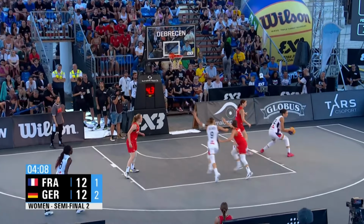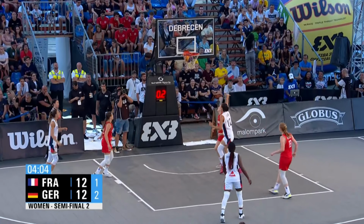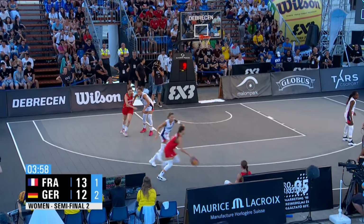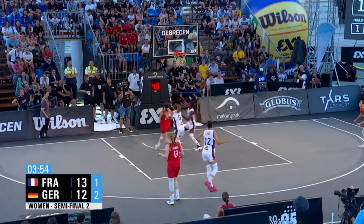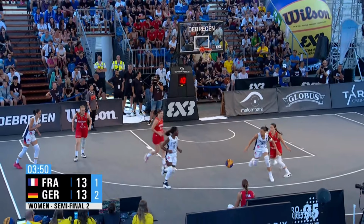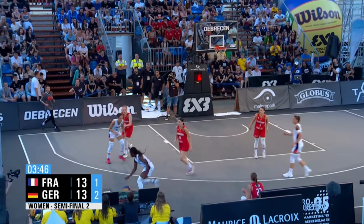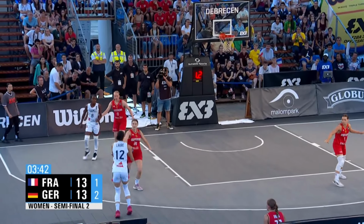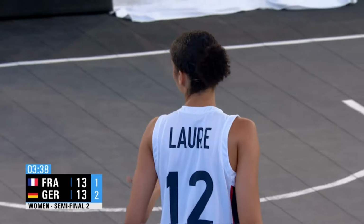Delpech giving Roselore the ball. She has to elevate. Can't draw the foul, gets her own offensive rebound. That is big, 13-12. Mevius, Dimanzilua, a little late on the read. Ties this thing up. Dimanzilua mishandling the ball. And Roselore right before the end of the shot clock. 12 seconds shot clock violation.